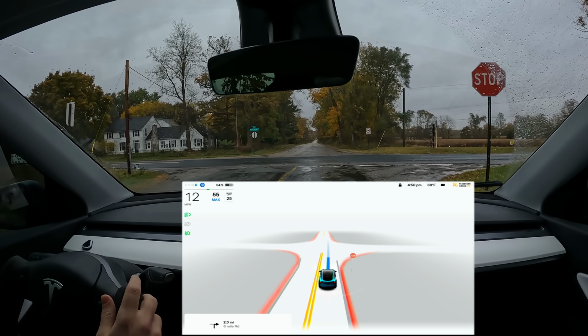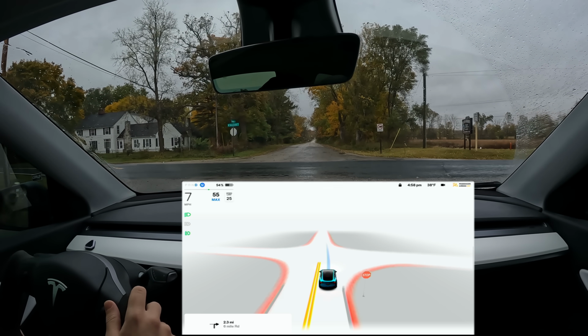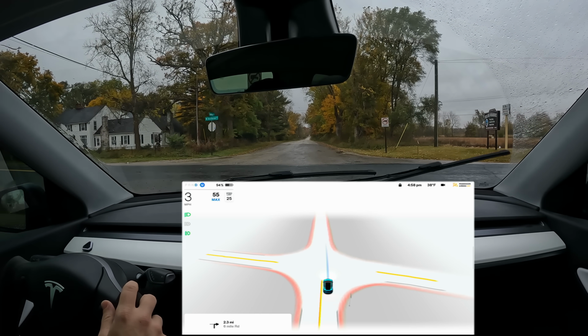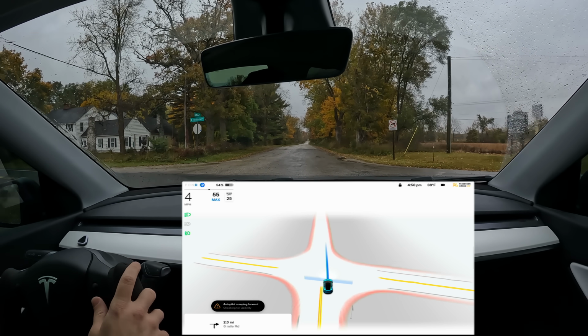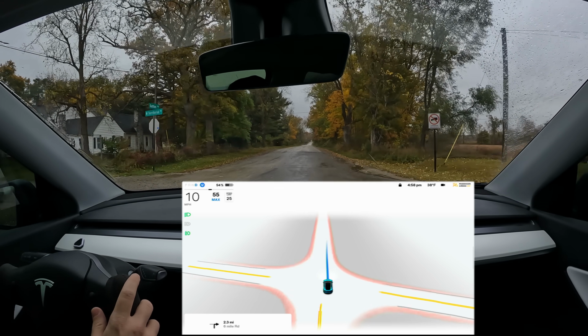So we got our stop right here. The car is doing a nice job slowing. Cross traffic's going very fast, 50 to 60 miles per hour, and we're going straight across. So we're creeping. We can go actually. Wow. That was actually really good.